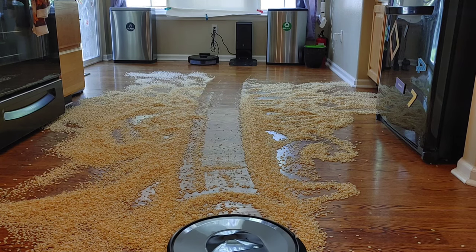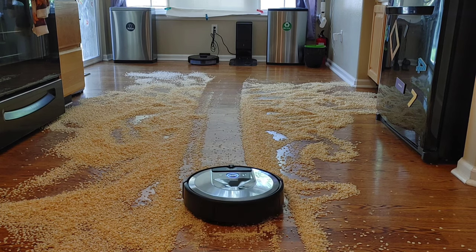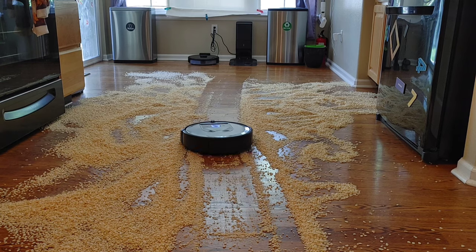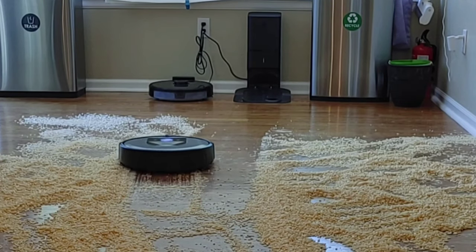Okay, so well, it confirms it. Roombas make a great plow. Okay, just kidding. Alright, so you notice that little blue indicator on the top of the robot? That means that the dustbin's full, so it's gonna go ahead and go back to its docking station and empty itself. And once it's done emptying, it will return back to where it started.